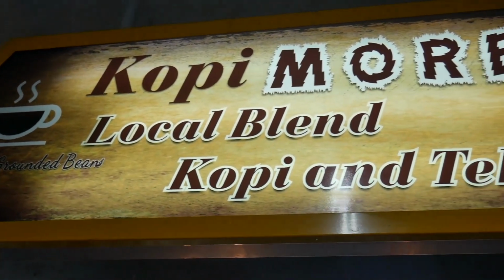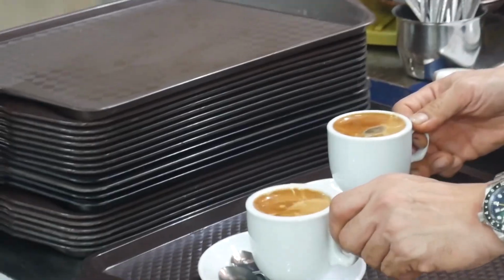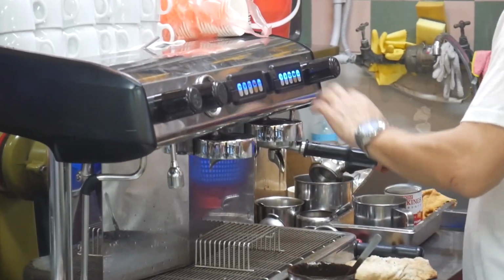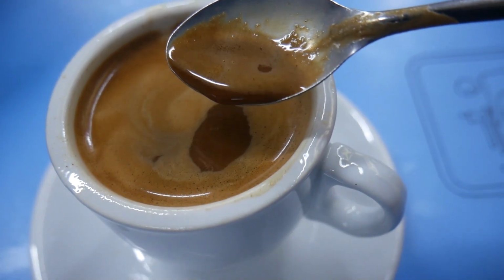Alright, so rainy afternoon here at Golden Mile Food Center. We're here at basement 1 and I'm gonna try Kopi More's traditional and plain hot coffee fresh from the machine. Try it out. Man, it's good. Wow, I cannot explain, I'm not a coffee expert. But there's really a difference serving the coffee the traditional process compared to the one from the machine. It is more smooth. There's kind of like crema. It's really good. Like, I cannot stop. I already had coffee this morning, but man, this is a good cup of coffee.